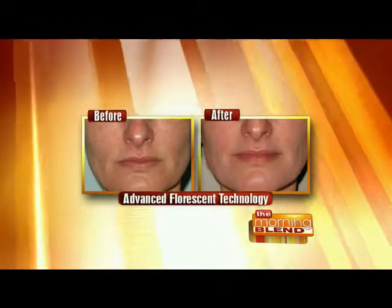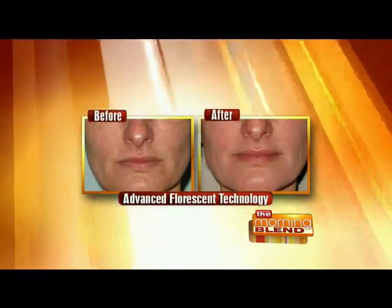So AFT rejuvenation. This is a new one for me. I've not heard of this before. Tell us about it. It's basically a photofacial. It's photo rejuvenation. AFT stands for Advanced Fluorescent Technology, which is a fun thing that we do at the office. It is a simple, there you see it.